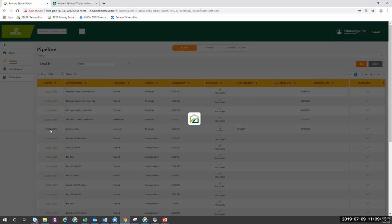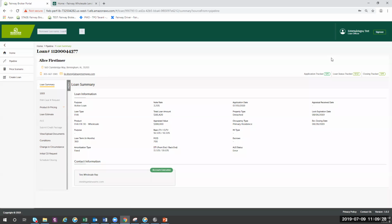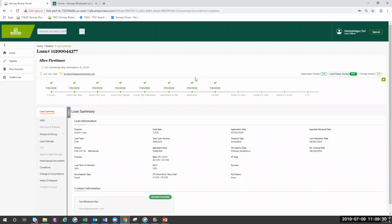Now, when I open this loan, we're going to look at the status tracker, and we'll see some of those dates are filled in that we talked about. If your loan was suspended by chance, if for some reason we had to issue a suspense on the loan, you will see a suspense date in the status tracker field as well. So kind of floating about right here on my screen, you would see a suspense status with a date.